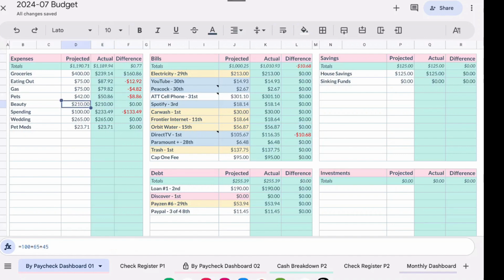For beauty, I got my lashes totally taken off and redone. I got a pedicure and I got my nails done for the wedding, and it was also my birthday, so I just kind of treated myself to that. That was a total of $210.